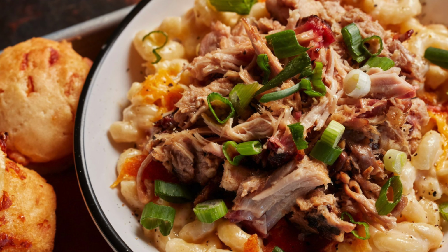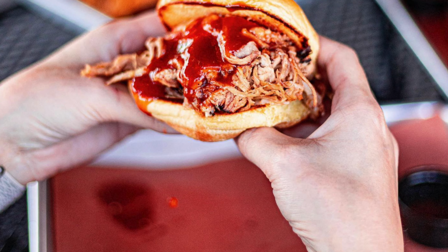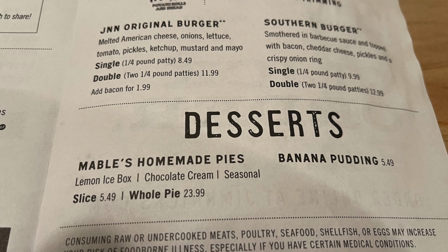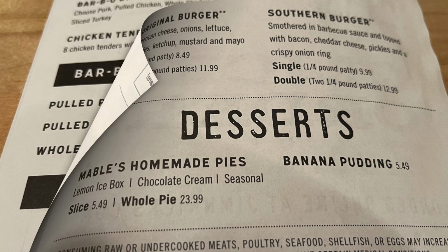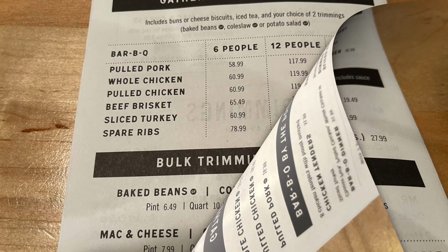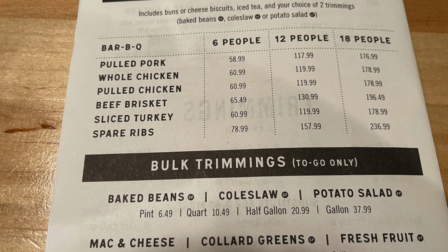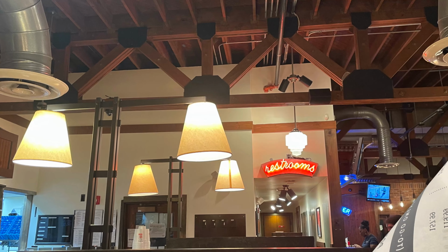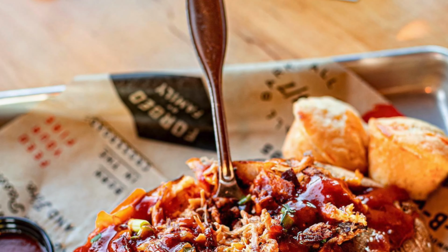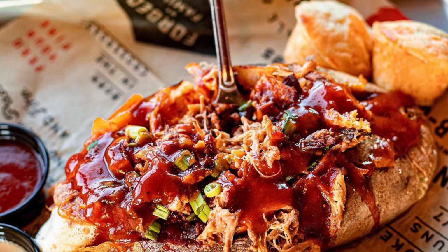Now, one thing I really do value about Jim and Nick's is the service is always consistent and good, and the food comes out really, really quick, which is never a bad thing. To recap my review, I highly recommend checking out Jim and Nick's if you're in the area. You're really going to enjoy it. Not only is the food good, but the service is good, so it creates a great atmosphere and a great place to go for lunch or dinner or just a snack.